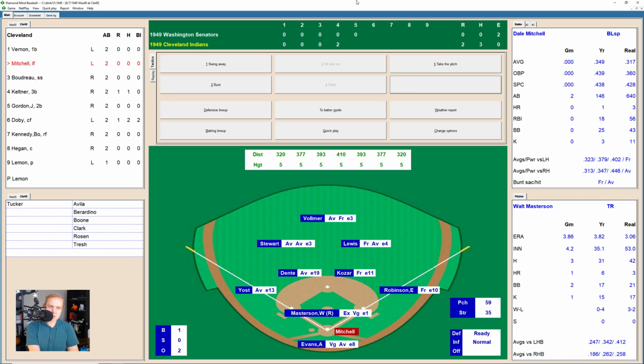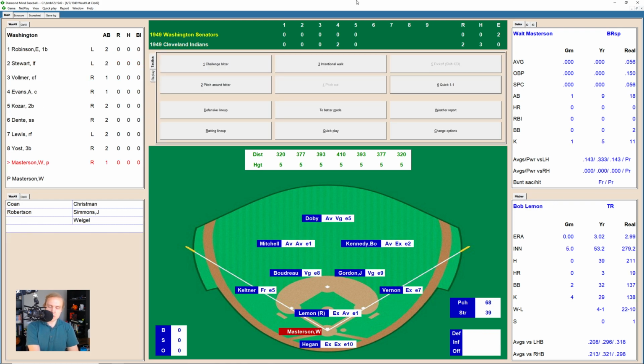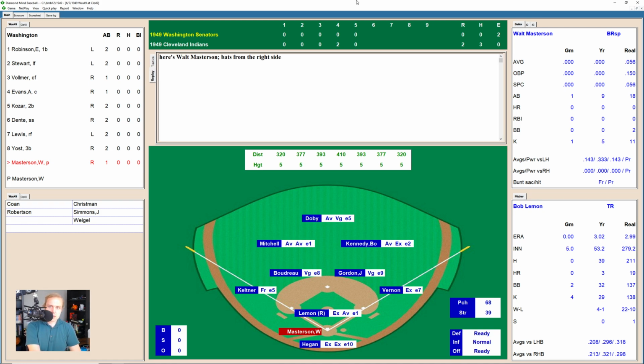Here now is Dale Mitchell who takes the ball. 1-0. And that's fouled away. 1-1. It's a ground ball over to second base. Sorry, Kozar has that. Flips over to first for the out, and we go to the top of the 6th. Here is Walt Masterson pitching well, but behind 2-0.